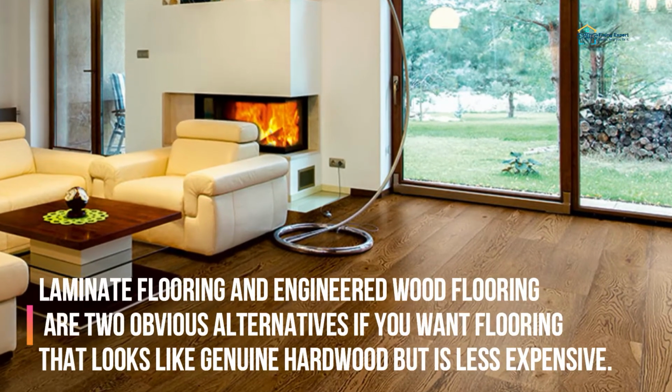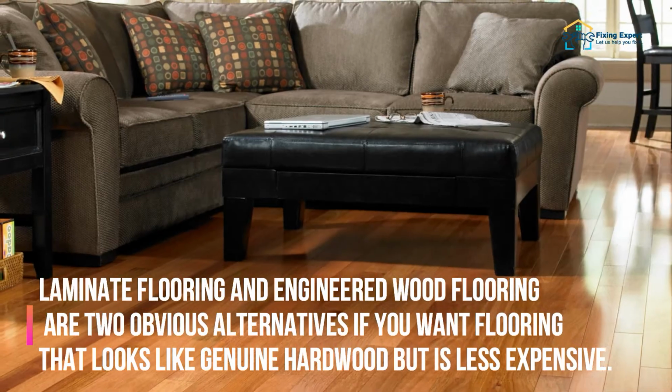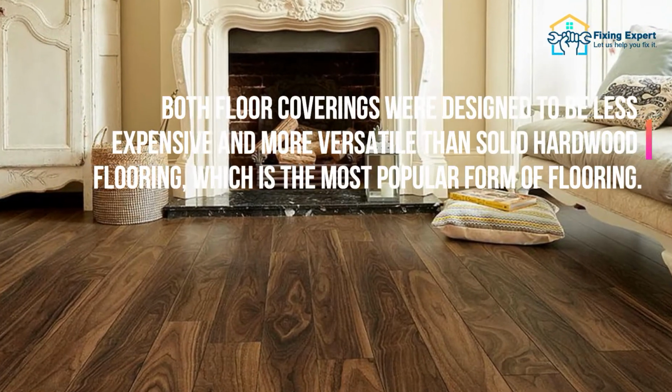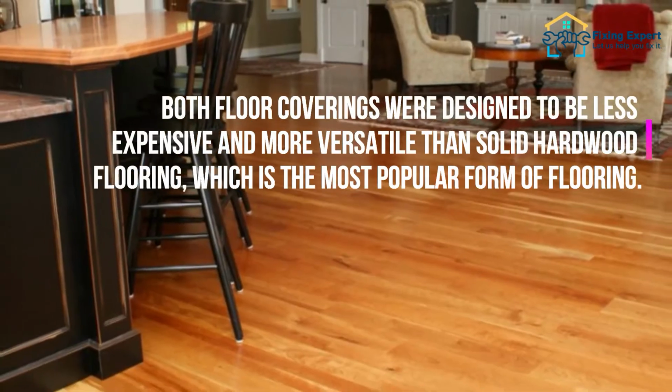Laminate flooring and engineered wood flooring are two obvious alternatives if you want flooring that looks like genuine hardwood but is less expensive. Both floor coverings were designed to be less expensive and more versatile than solid hardwood flooring, which is the most popular form of flooring.